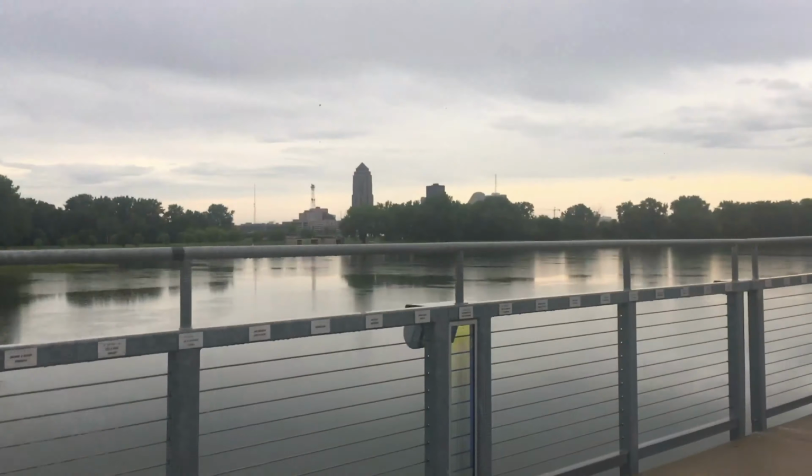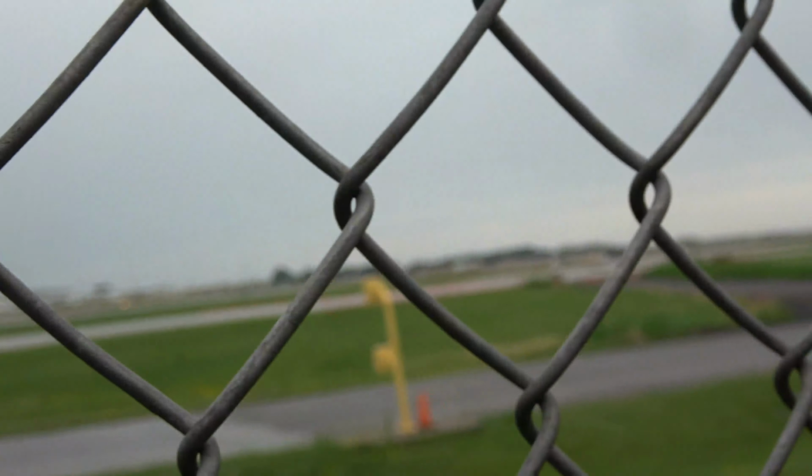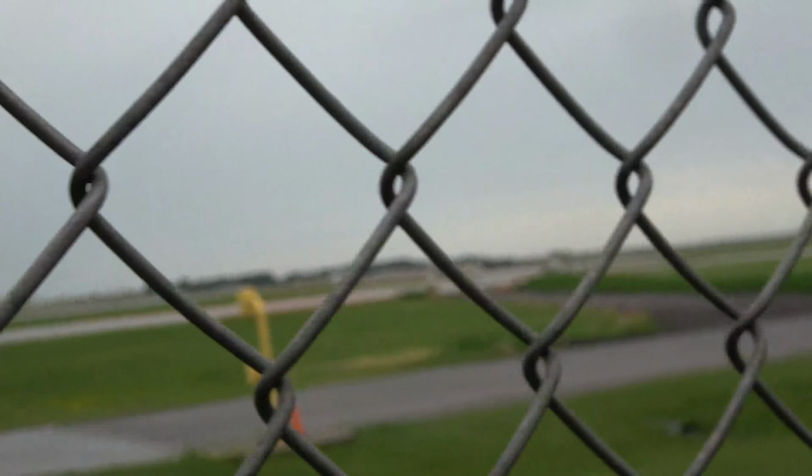I really like it. Hey, everyone, we have returned back to Des Moines Airport to get another Allegiant A320 and to see a United new livery Embraer 170 that will be leaving in about 20 minutes or so.